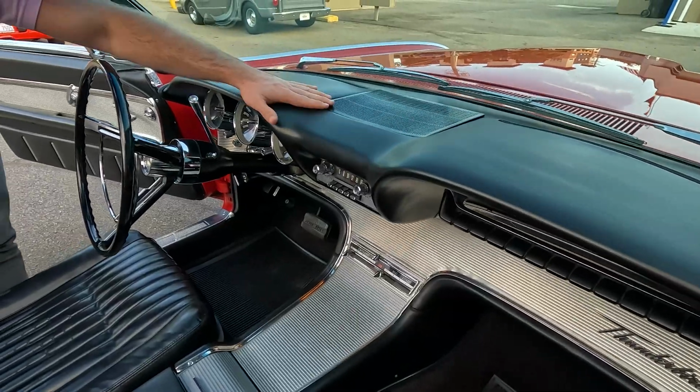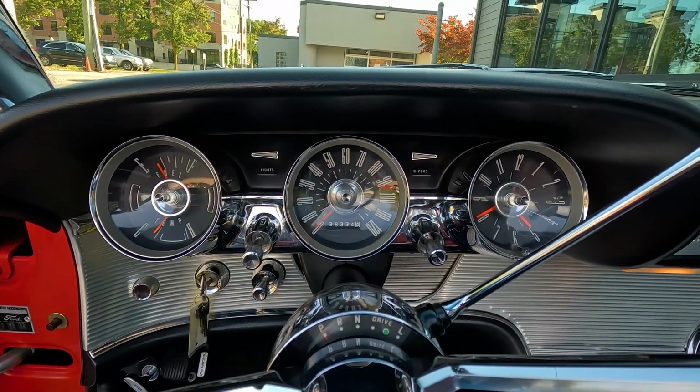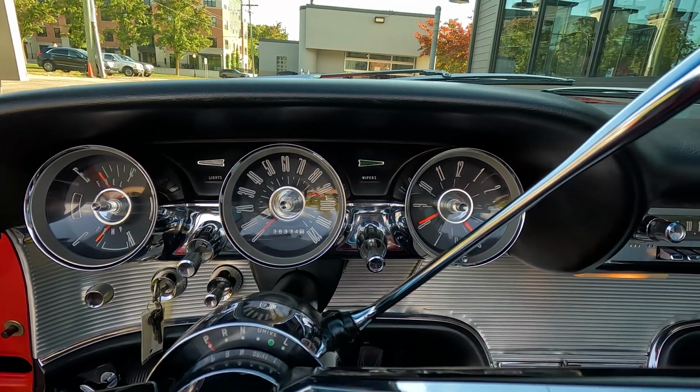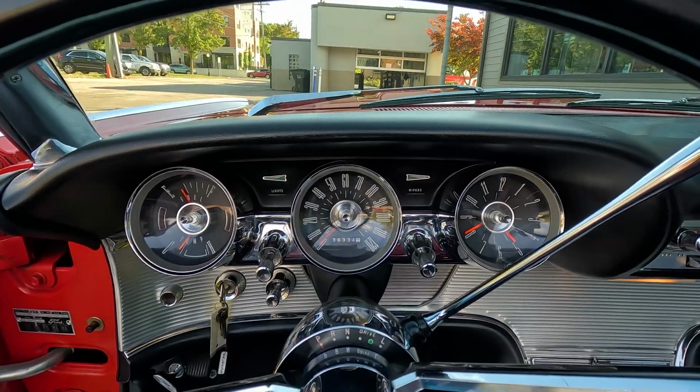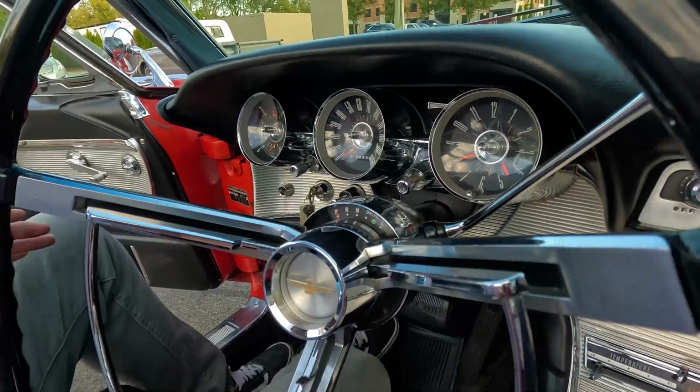Has some defrost vents in our center speaker. We got a gorgeous set of factory instruments in brilliant condition. Speedo goes up to 120. Current odometer is at 36,334. We have a fuel gauge, coolant temp, and a clock over here.